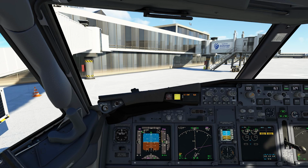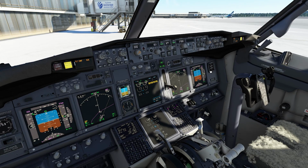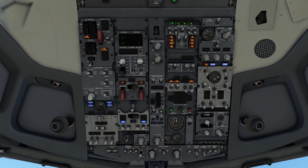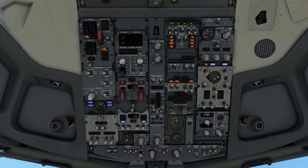Release parking brakes. Alrighty, we have the APU started and we are ready for engine start. So we'll go ahead and start the block timer. Release the parking brake. Commencing push. All engines clear. Start at will. We have the packs off, so we'll go ahead and start engine number 2.